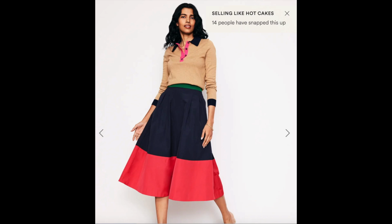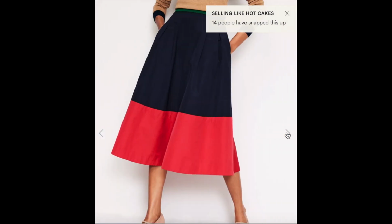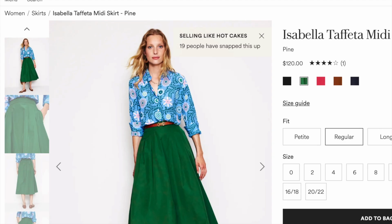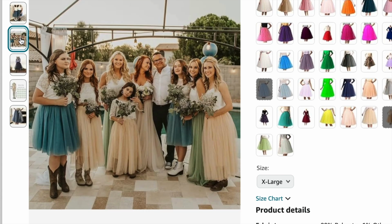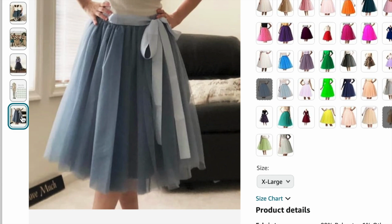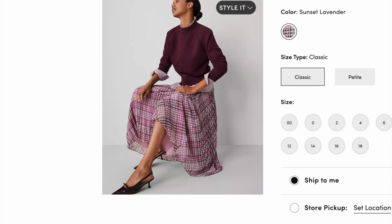First trend is skirts in general, and especially full skirts. So Boden has some beautiful full taffeta skirts like this one in this color block. It's kind of fun. They have the same skirt in green, which I really like too. There's these beautiful midi length tulle skirts on Amazon. I just love these. I could imagine wearing these with a velvet blazer and like a little silk top to a wedding. Plaid skirt at Ann Taylor, full and midi.